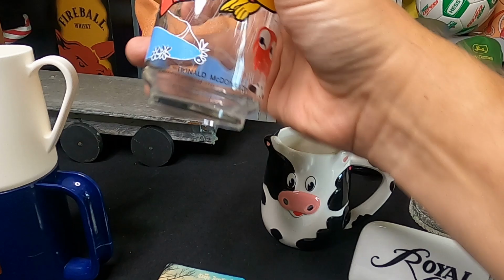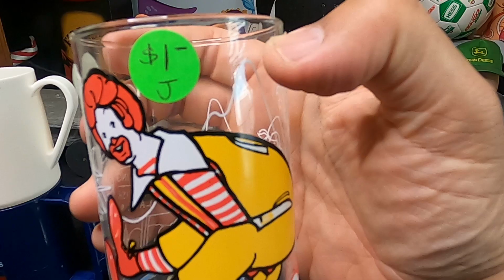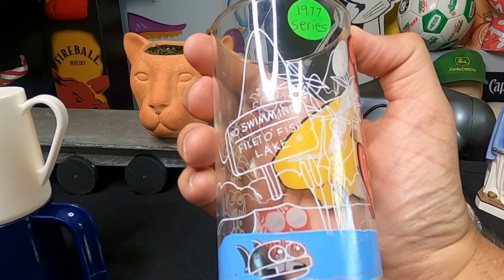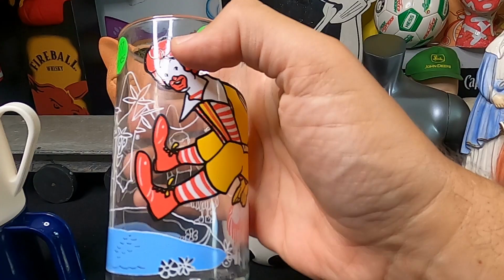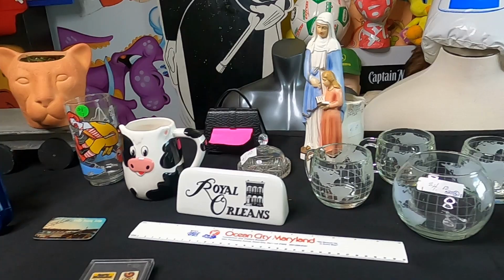Finally, we got this McDonald's glass. I don't normally buy it, but it has one of these guys on it. And they're the Keep Your Eyes on Your Fries guys. I forget what they were called. And he's jumping over him, he's leapfrogging over that guy, Ronald McDonald. They're from the 1977 series, No Swimming Filet-O-Fish Lake. And it has here 1977 McDonaldland Action Series. So, I don't know. Kay will probably say you paid too much for it, but it got my eye, and I didn't see it there the last time. And I thought I would take it with us. So yeah, we did really well, and I'm happy.